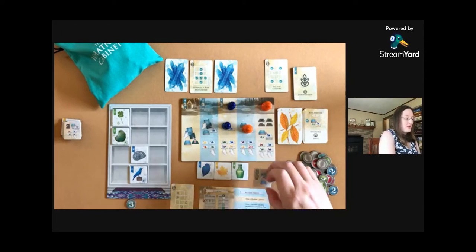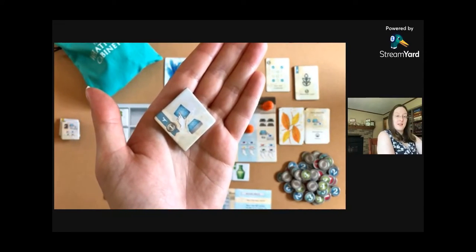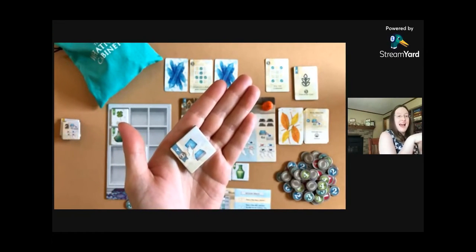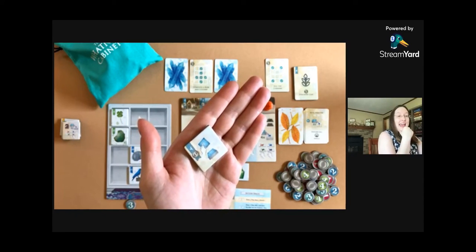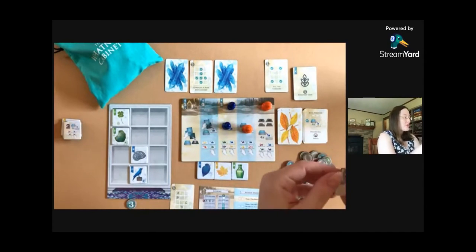So this one just came out, which is very interesting because what this does is I get to keep this off to the side. It doesn't go in my cabinet. I hang on to that. It's worth an extra point at the end of the game, and I blindly draw from the bag and have to put that in my cabinet, ooh, which is tricky.